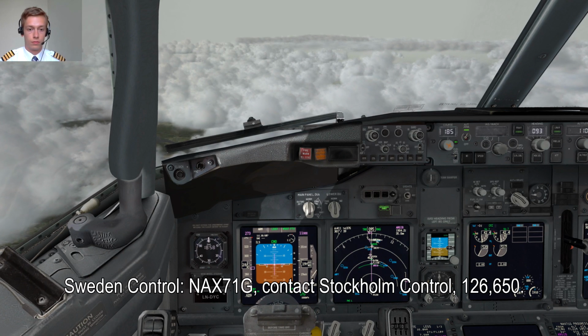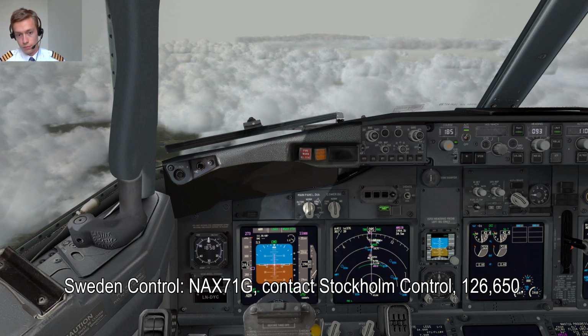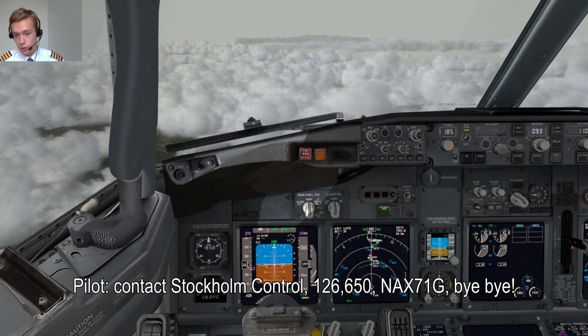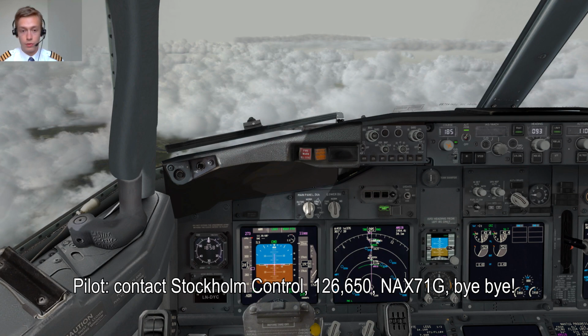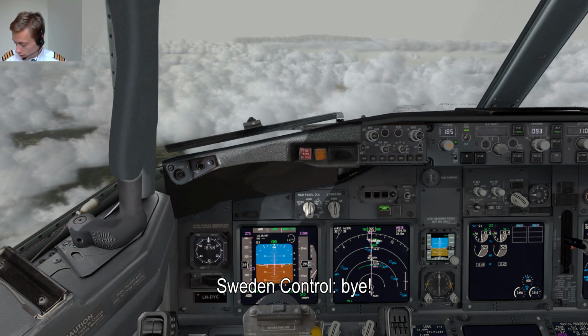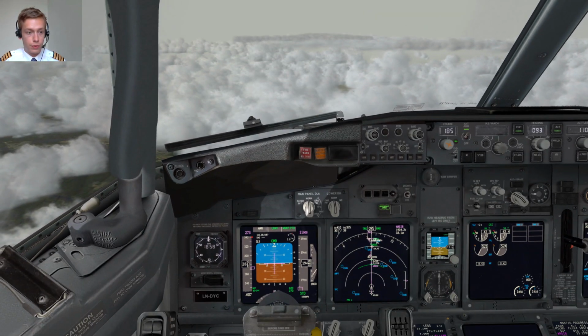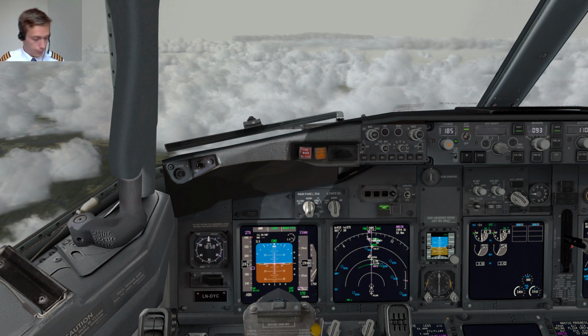North Shuttle 71 Golf, contact Stockholm Control 126.650. Contact Stockholm Control 126.650, North Shuttle 71 Golf. Bye bye. 126.650, there we go. Final frequency for today, probably. Stockholm Control.